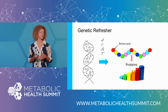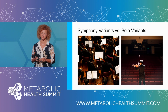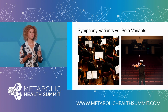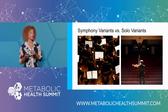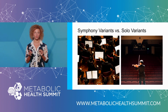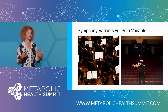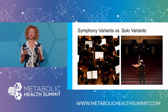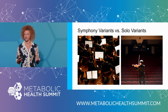The genetic variants that can affect the way people respond to a keto diet can be divided into 2 categories: symphony variants and solo variants. Symphony variants work in big networks with each other and with our environment, and therefore they have subtle effects on our physiology and the way we respond to a keto diet. Solo variants, on the other hand, can alone, independently of other genetic and lifestyle factors, dramatically change the melody of our physiology and response to keto. Therefore, they represent an absolute indication or contraindication to keto and can be described as pro-keto or anti-keto variants.